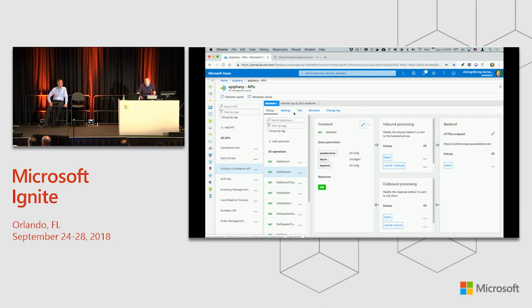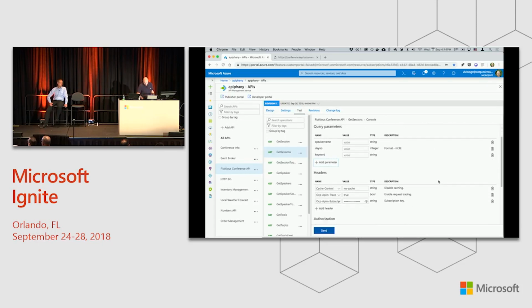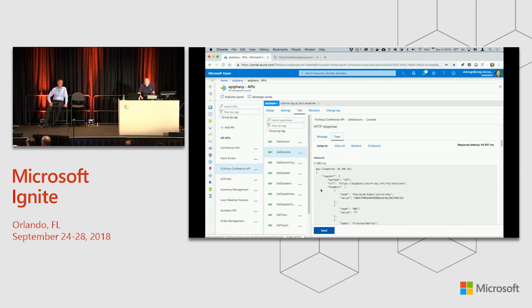So at this point, we can do a quick check and see if this actually has any effect. I'm going to send a request, open trace, 56 milliseconds, do another one, 6 milliseconds, right? So almost an order of magnitude difference with the cache. So we see that cache is actually working here, and everything is fine.